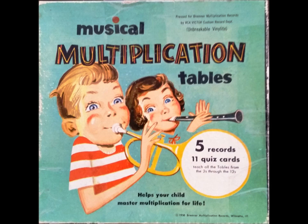9 times 1 is 9. 9 times 2 is 18. 9 times 3 is 27. 9 times 4 is 36. 9 times 5 is 45. 9 times 6 is 54.